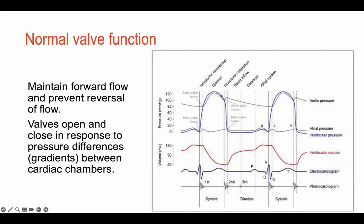And the LV relaxes. It's relatively empty, and it relaxes. And then it fills, and you have an atrial contraction. Then the mitral valve closes. LV contracts against the volume, and when it reaches a pressure higher than the pressure in the aorta, the aortic valve opens. LV boluses the blood out into the aorta. When the pressure in the aorta is greater than the pressure in the LV, the aortic valve closes. Pretty simple. It's just a pressure gradient.